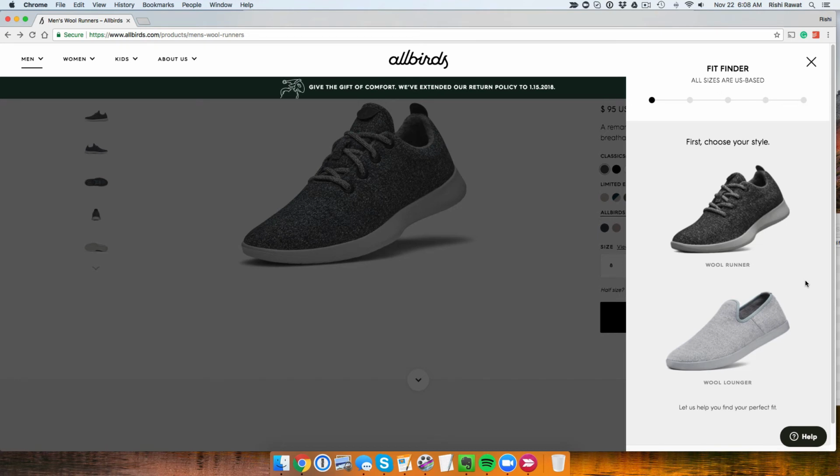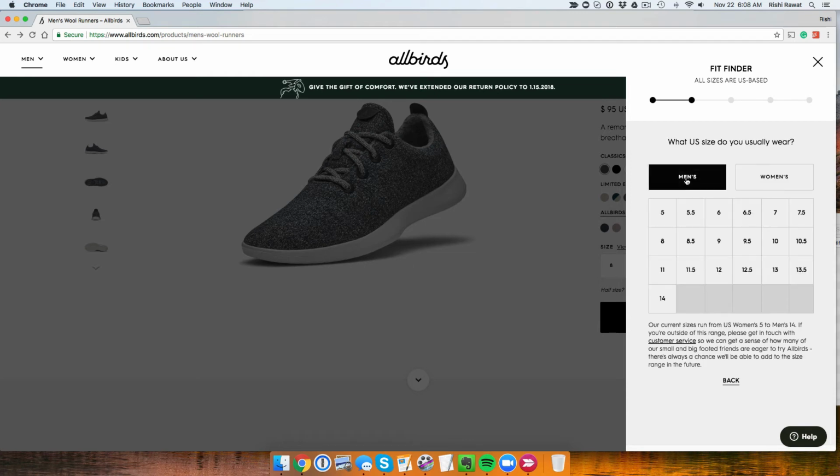So the first question, they've asked you a series of questions. Obviously, I'm on this product page over here, so this would be what I'd be looking for. And I think this is a step that they could have optimized. They could have actually eliminated this step. But anyway, I'll make that selection. It says, what US size do you usually wear?